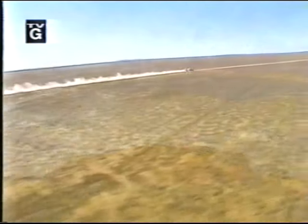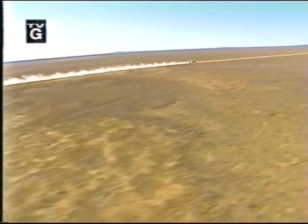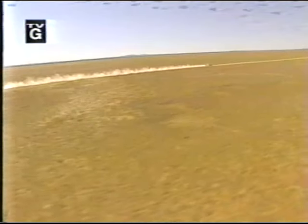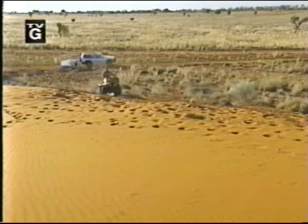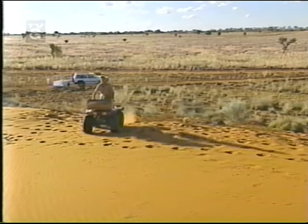Uluru. It's also known as Ayers Rock. It's the living, spiritual heart of Australia. Fair smack dab in the middle of the continent and surrounded by the dry sand and brilliant colours of the red centre.